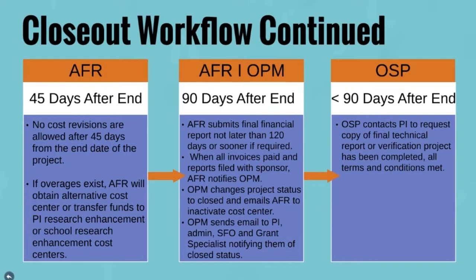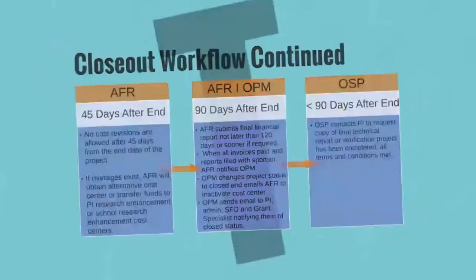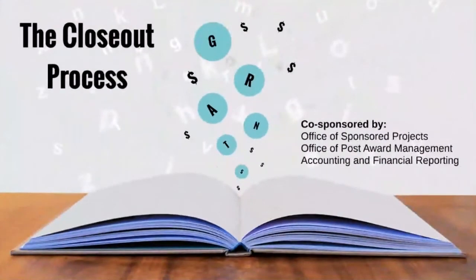And so we'll get those, and we will make sure that all of the terms and conditions are met, that we have submitted everything that we're supposed to, and that all of the cost center and all the contractual obligations have been met. So at this point, I'm going to turn it over to Natasha, who's going to go over some of the post-award aspects and give some examples of the emails that we send out. So Natasha, over to you.